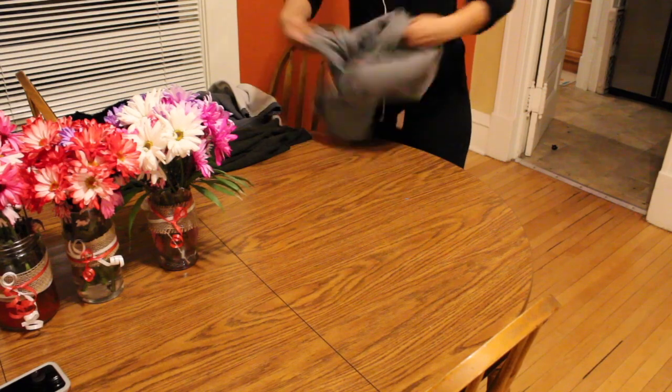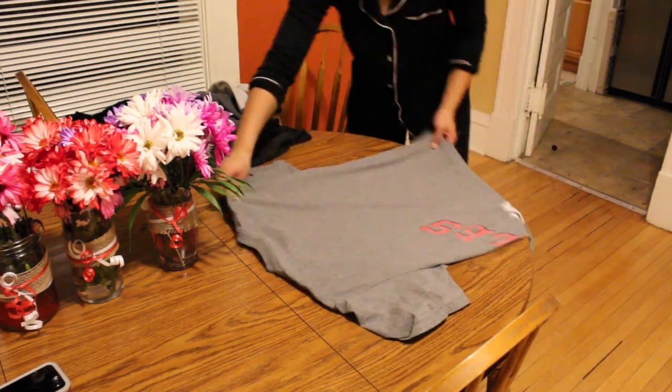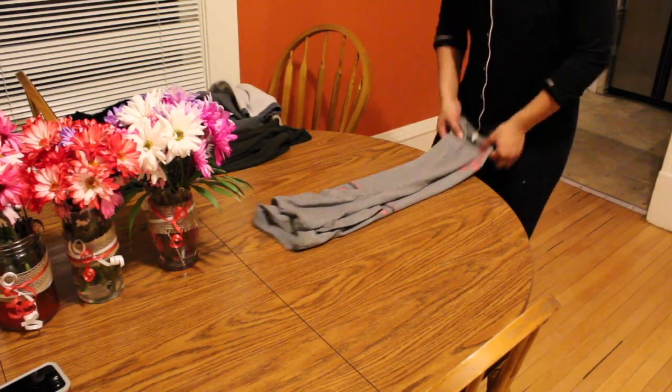So the last thing I had to do this evening before I went to bed is fold a load of laundry. So I just pulled that out of the dryer and got it all folded up. Again, if you like the way I fold, please visit my KonMari folding method video.